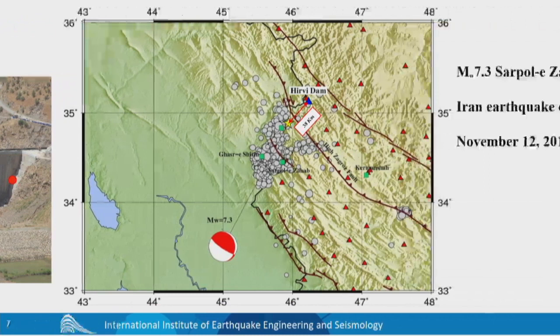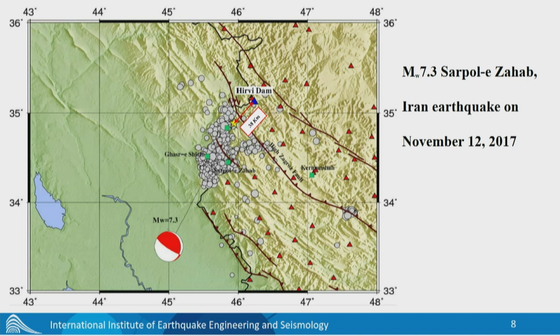Fortunately, for the sake of testing, unfortunately, we had a magnitude 7.3 earthquake near the location of the Hirvi Dam, some 38 kilometers from the epicenter of the earthquake. So that earthquake provided us a very good opportunity to test the actual functionality of the sensors in a real application, in a real test.